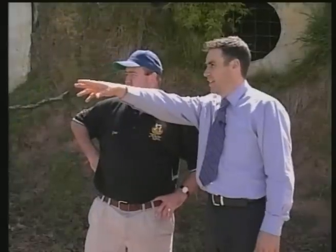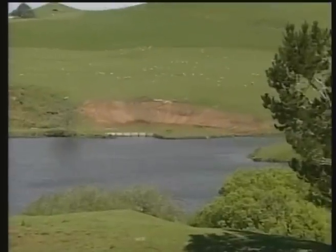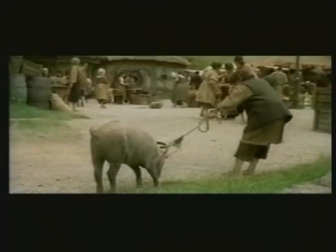And just across the lake, what's over there? Just beyond that retaining wall was where the market was in the movie, and where the dirt is there, just beyond that market area, that's where the pub and stable complex was.